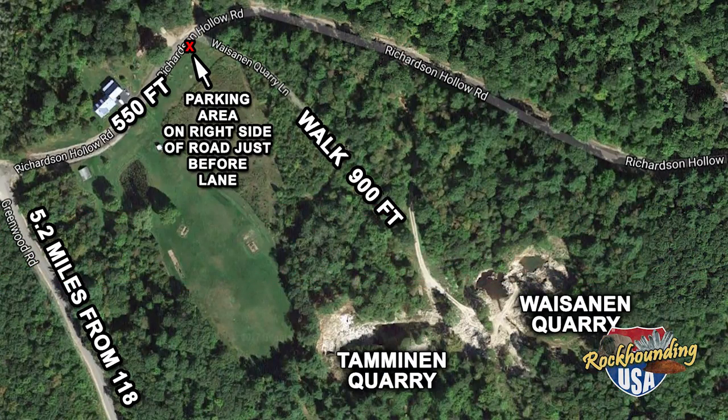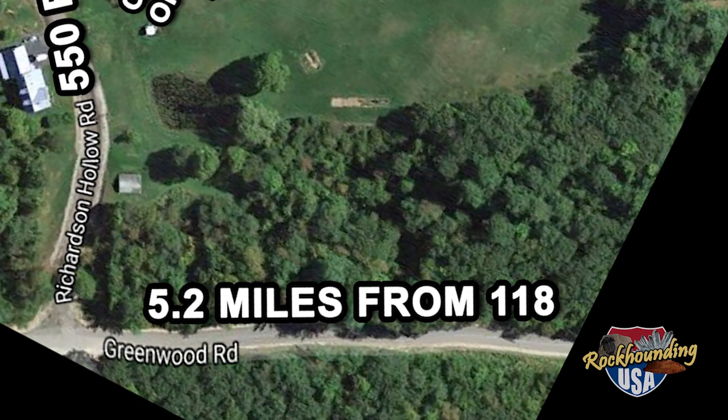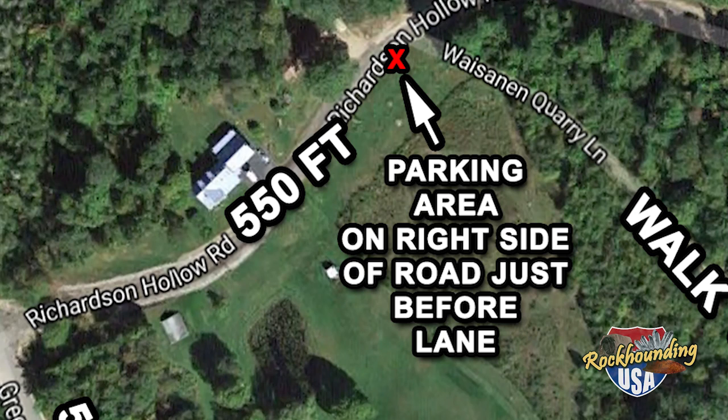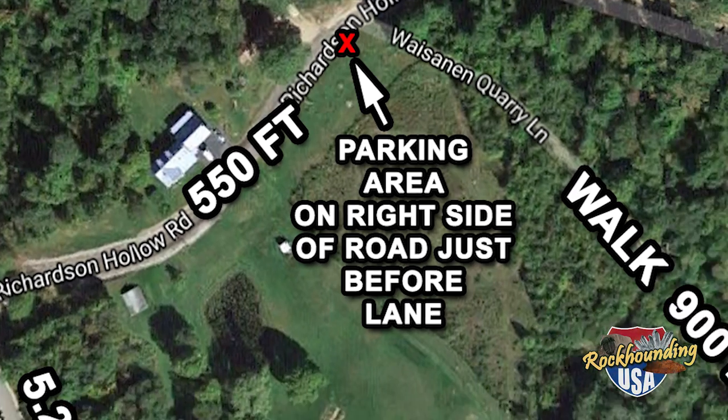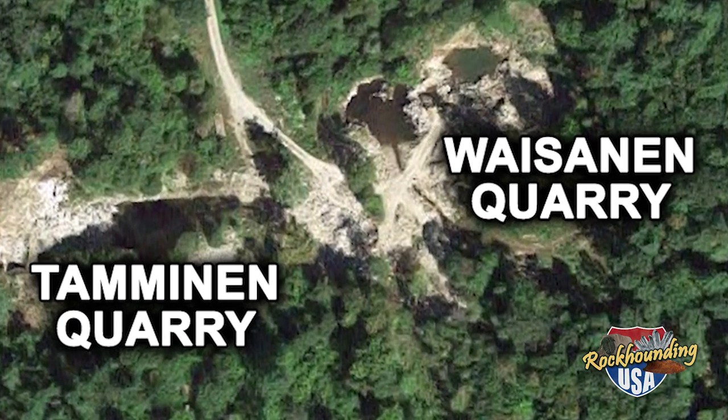Locating the quarries is fairly easy. Simply go about 5.2 miles north on Greenwood Road from 118. Make a right onto Richardson Hollow Road and go just over 500 feet, and there'll be a small parking area on the right just before the lane. Walk down the lane about 900 feet and you will see the two quarries, one on either side of the road, but they've almost become joined like one massive quarry.